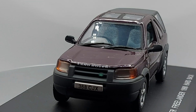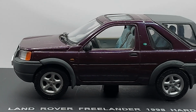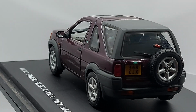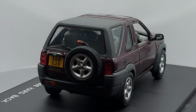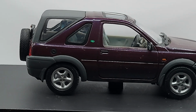We have in front of us a 1:43 scale 1998 Land Rover Freelander. This is the two-door hardback model. I think this model was a big miss for Land Rover, and I say that because of the following.